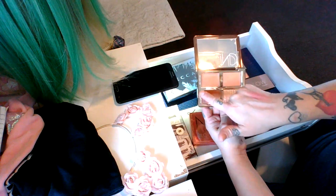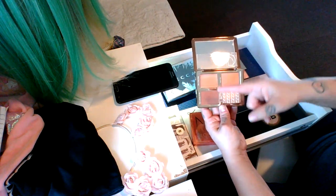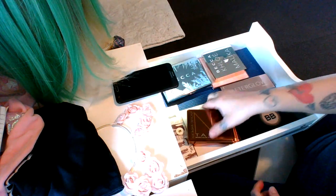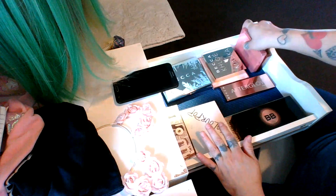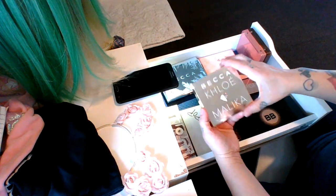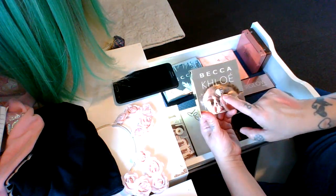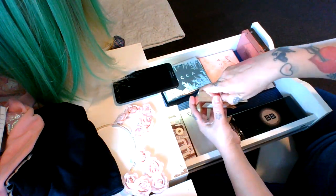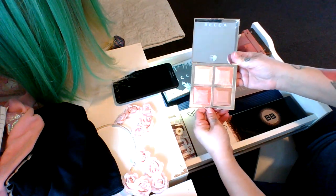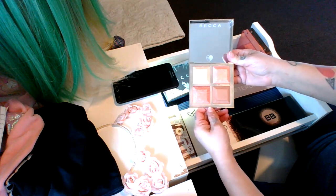And it says blush and bronzer. You can use this as blush for deeper skin tones, but I just use this as a contour bronzer. And these aren't going anywhere because I just bought them, and I love them. Okay. I have this Becca, Chloe, and Malika. Becca BFFs. Boom. I think this is beautiful, but this only works when I'm at my lightest.